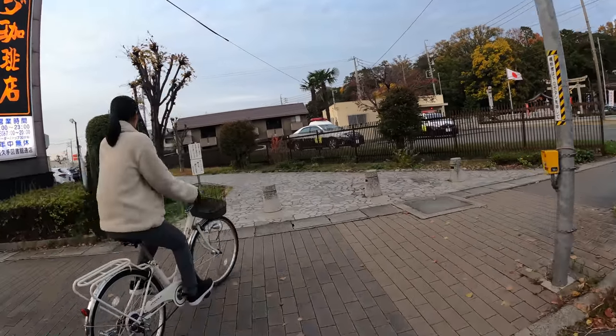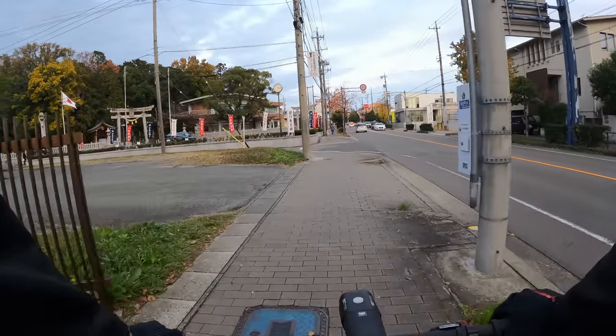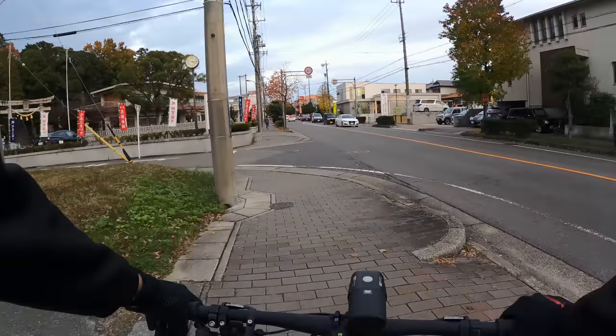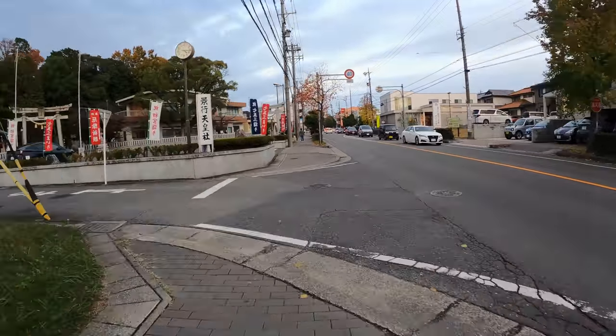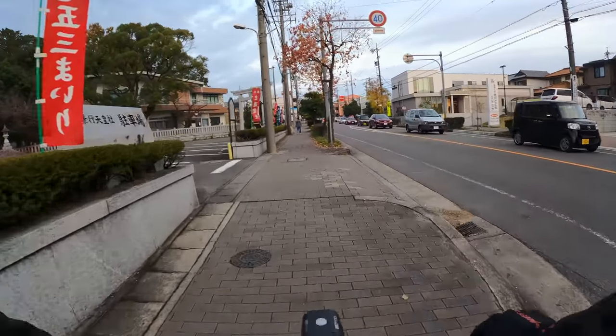And right here also is called a koban. So that's where the police hang out. You can see we got the police cars and the koban. I'm not gonna ride up to them because I don't want them to think I'm this creepy foreigner guy who's taking pictures and video of police.